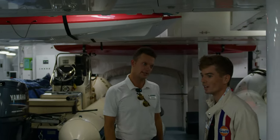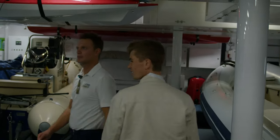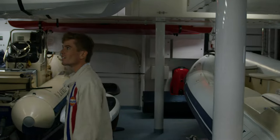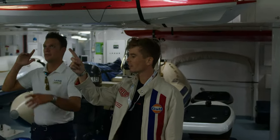Wow. And this is the garage. This is the boys' toys. This is where the fun happens. So what do we have here? We've got fishing rods. We have massive fishing rods.